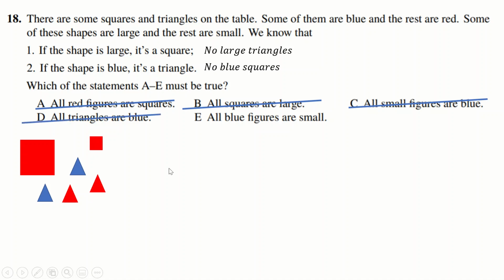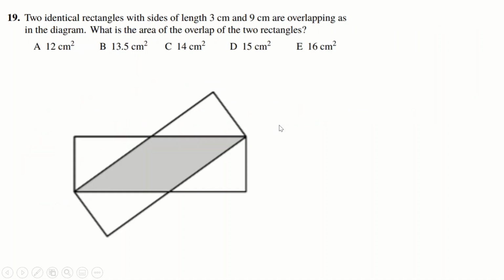All blue figures are small. Now that is true here. The only blue figures are small figures. Does that work for this logic? Well, yeah, it does. Because essentially, if you were to have a large blue figure, it would have to be a square, because we know squares are the only large things. But we're not allowed to have a blue square. So these rules work perfectly to give us this rule here. And that's question 18 done.